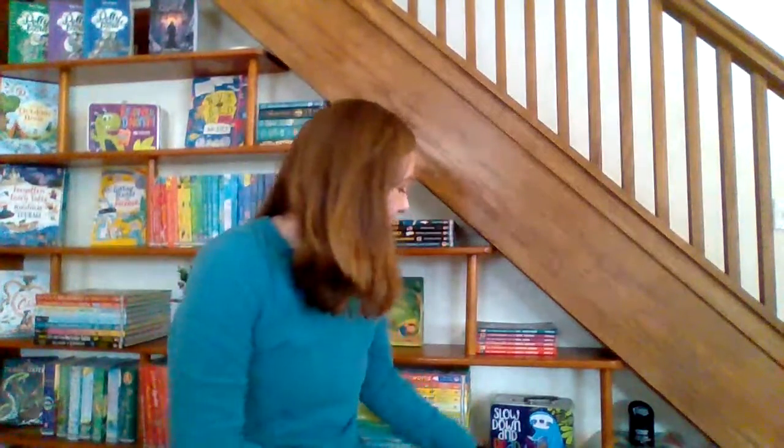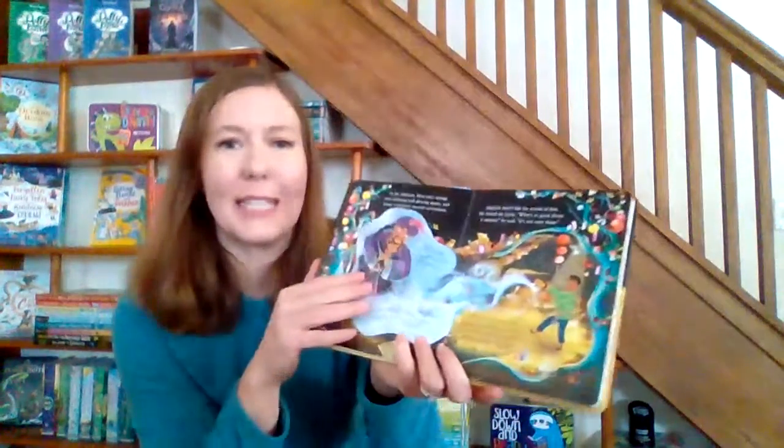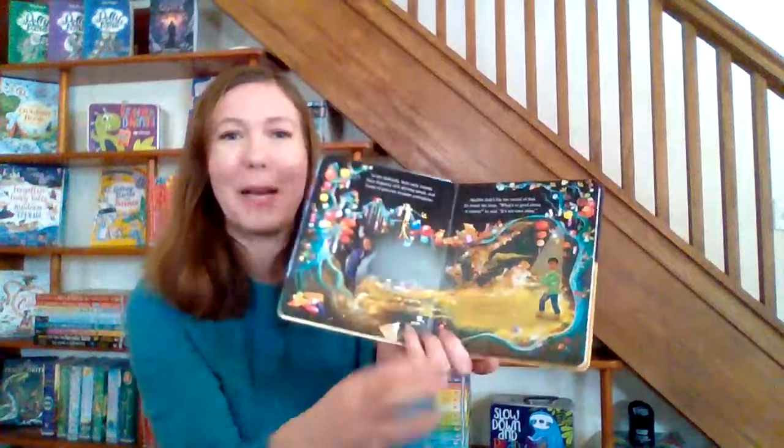The next one I want to share with you is from our Peek Inside a Fairy Tale series. I love this series. It is such a treasure. Our newest one is Aladdin. So this tells the traditional story of Aladdin and the magic genie in the lamp. And then there are, with all of our Peek Inside series, flaps to open as well. So that is Peek Inside a Fairy Tale Aladdin.